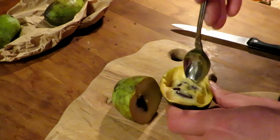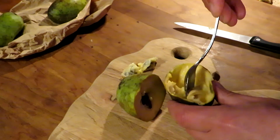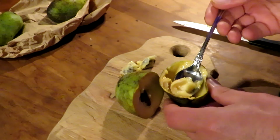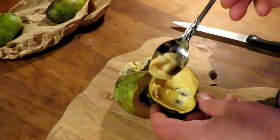Definitely a Shenandoah. Texture's a little firmer than normal, and I think that's just because of the way it was ripened up, but really good flavor. Pawpaw from our backyard.